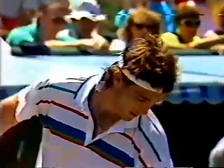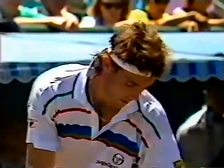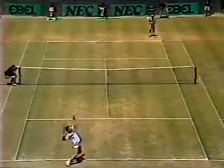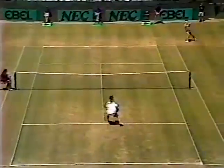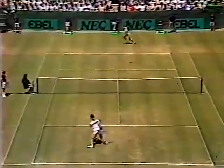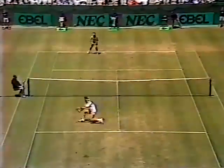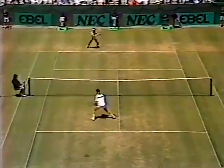Well, Cash can't find the range with that first serve. That's his major weapon, and he'll certainly have to pick it up. Too good, him. Too good. Double break, three love Sweden, first set.